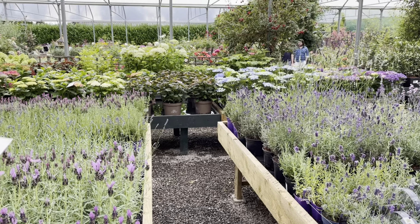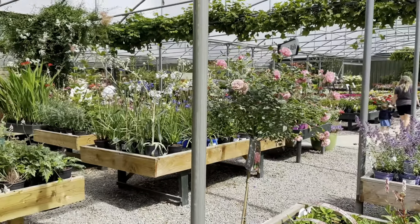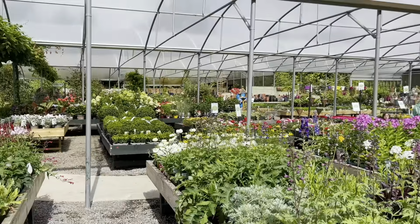We're back in the nursery again, and John's just pointed out this amazing vine which he has running the entire length of the nursery. And it was really lovely to meet John Lord, and this was a great way to break the journey for us on our way to Dublin to get the ferry back home.